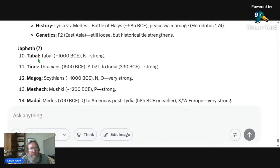Japheth, Tubal or Tabal. K is strong for Tubal. T-Raz, the Thracians, and it's Grok that came up with this here. All this stuff is Grok filling in the blanks here from known historical evidence. T-Raz, Thracians, Y-Haplogroup L to India, very strong. Everything's very strong. Magog, Scythians, Meshech, Mushki.